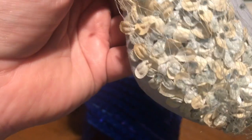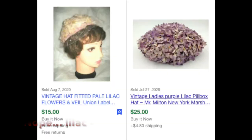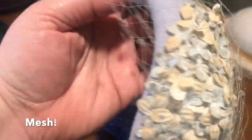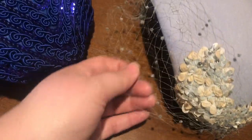This one has this floral embellishment on it. It looks a little aged. Kind of reminds me of a hydrangea. I've seen them called lavender, but this one's pretty fancy. Look at the netting on that. All the netting is not in great condition. Some of it has snags or holes in it, but for the most part, pretty nice. This one I think is kind of rough coming off the hat, but look at the style of this hat. How fancy is that? It's got these little jewels in it.